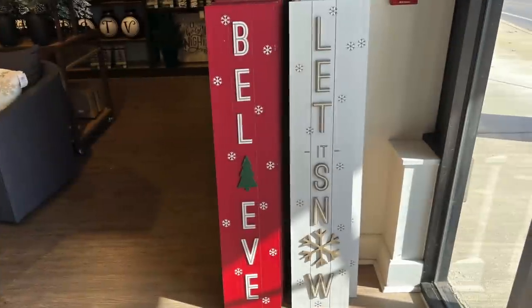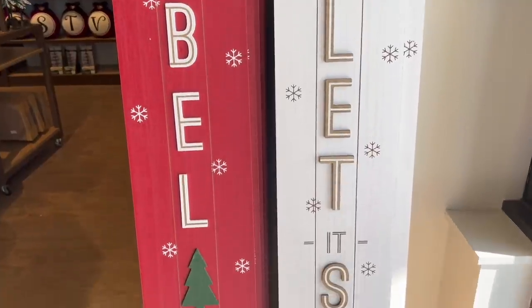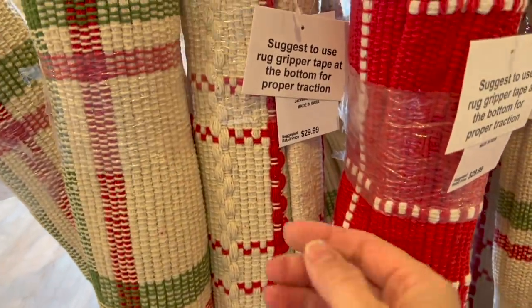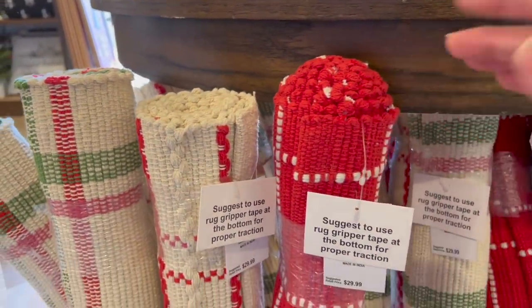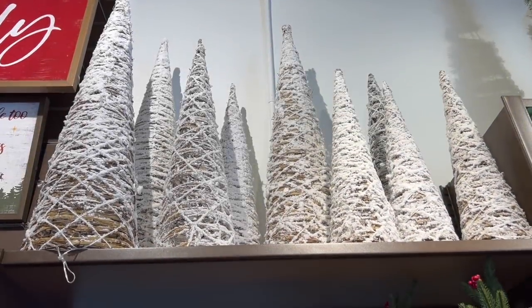These next two signs are perfect for placing right beside your door, and what I love about them is the lettering is that 3D wooden cutout. Speaking of the front door, if you like that layered look, you can definitely use one of these three scatter mats to layer underneath of a Christmas doormat, and that'll give you that really pretty presentation right at the front door.